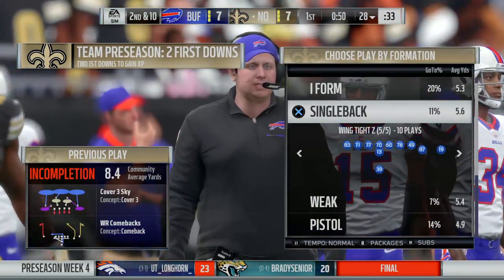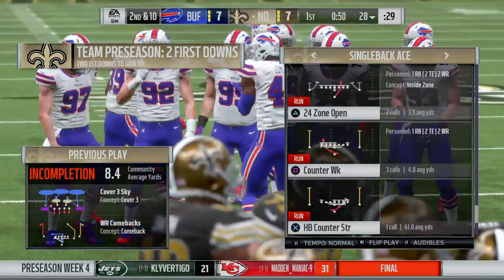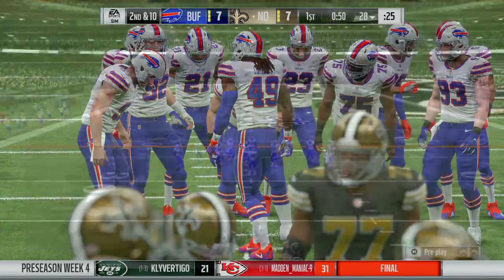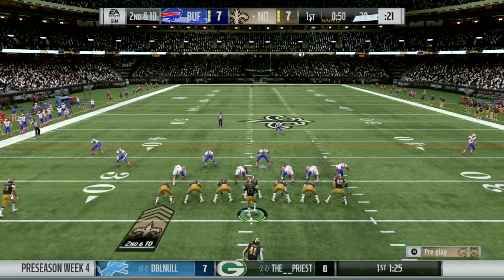Yeah, because the secondary, they really look clueless. And that was amazing because that drive went and went, no adjustments, and no big plays by the defense to knock the ball away. So now 2nd and 10 after the incompletion on first down.